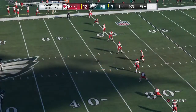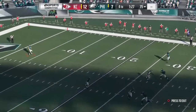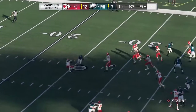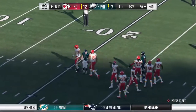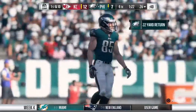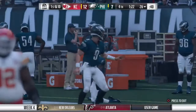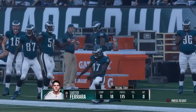Out is the kickoff unit as they run up and send this one away. This is taken at his 4. He juked him. And he'll take this one near the 25, call it the 26-yard line. The Eagles offense back out onto the field. They're down here in a one-score game.